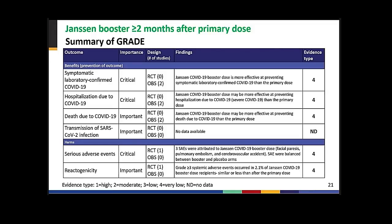For serious adverse events, over 8,000 participants who received the Janssen booster dose were compared to placebo recipients. The proportion with any serious adverse events was balanced between the booster and the placebo arms. However, 3 serious adverse events were attributed to the Janssen COVID booster dose by study staff. Those were facial paralysis, pulmonary embolism, and cerebrovascular event.